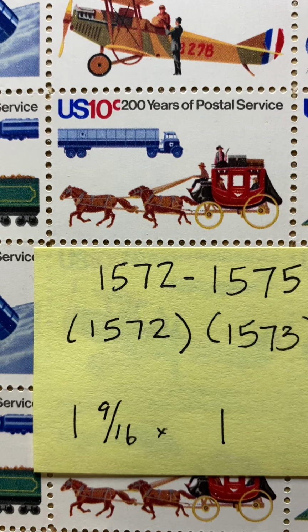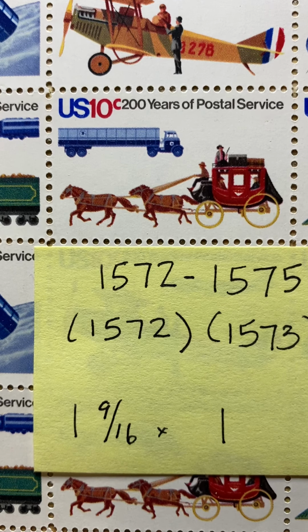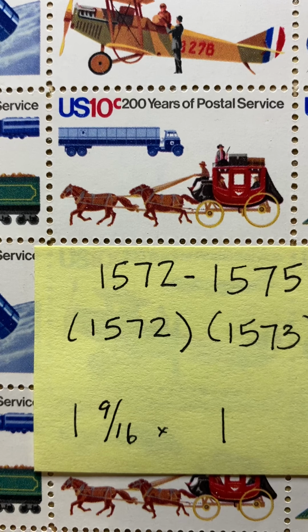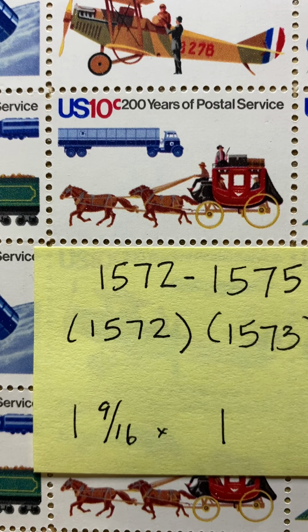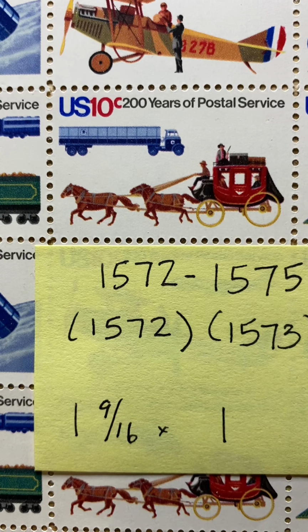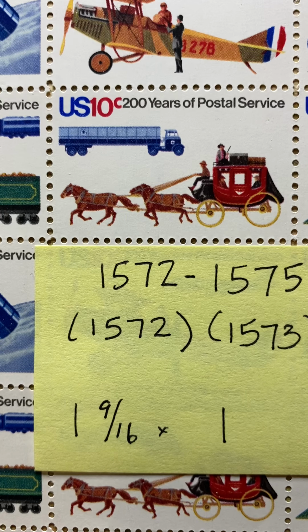And today we are going to continue looking at stamps that feature horses. But unlike the first 2 days, these particular stamps simply have horses on them as opposed to featuring horses as the predominant image. We're going to start with Scott number 1572 to 1575. This is the USPS 200th anniversary. The stamp in particular we're looking at is 1572, which shows a stagecoach and a tractor trailer.